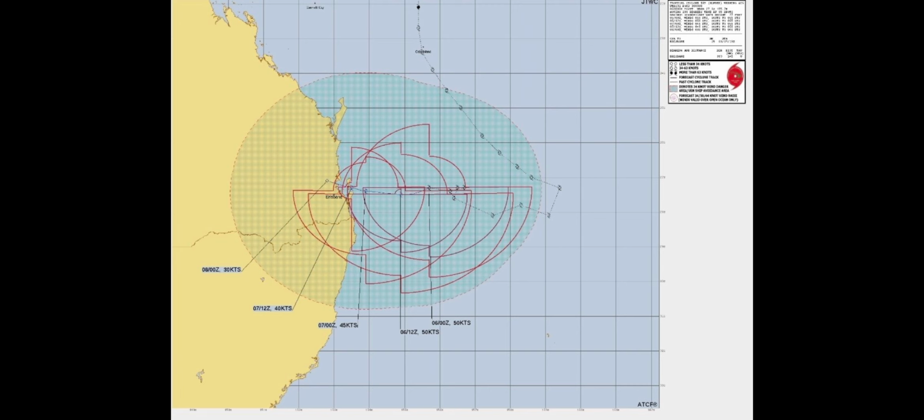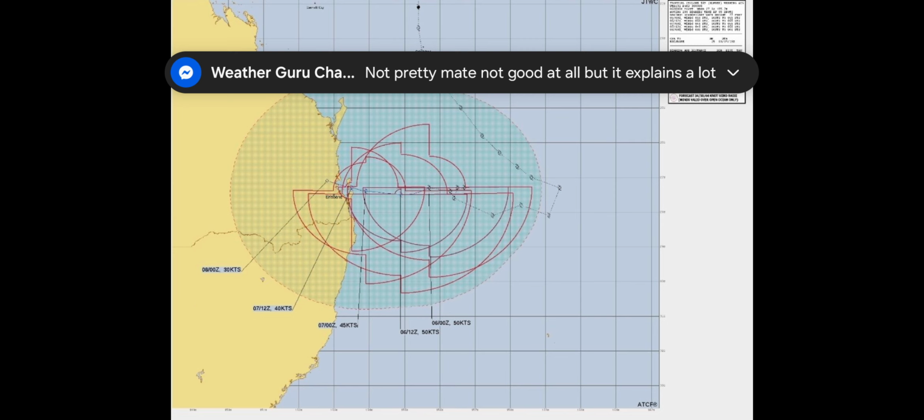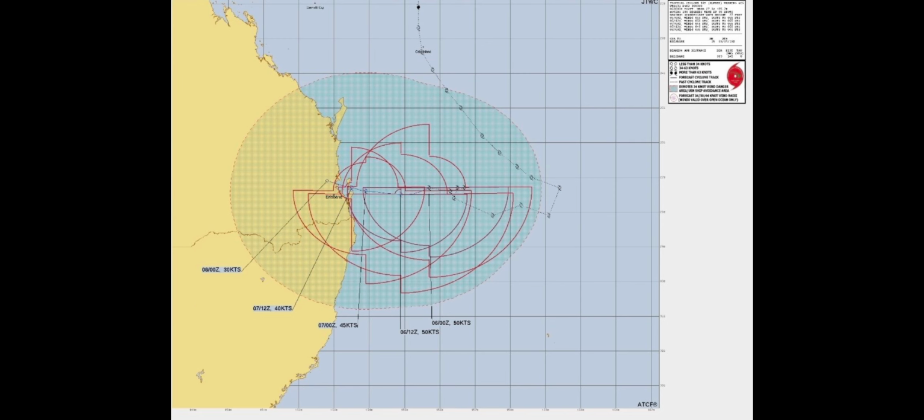Now we're just going to have a look at the Joint Typhoon Warning Center track map here. They are pretty much showing exactly the same as what the Bureau and most of the other models are showing, which is a more northerly track. Now he may track further north than what is expected here. That has been the trend over the last couple of days. Other than just a brief time yesterday morning, I believe it was, where the track maps had him going south of Brisbane, most of them have been trending to the north of Brisbane. So it's good to see the Joint Typhoon Warning Center is also showing that as well.